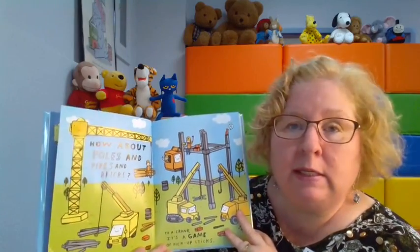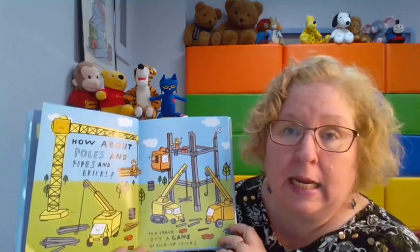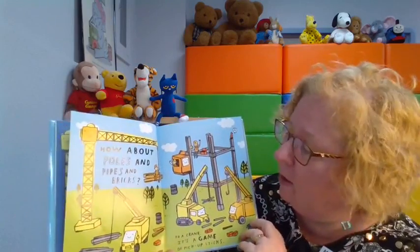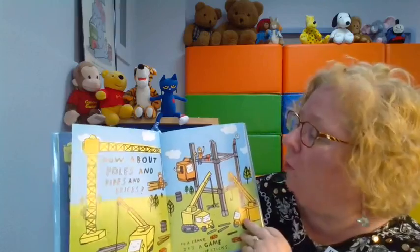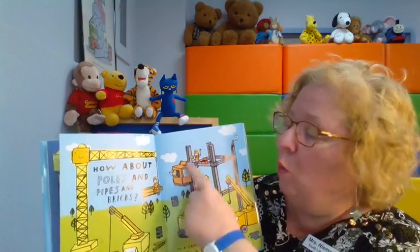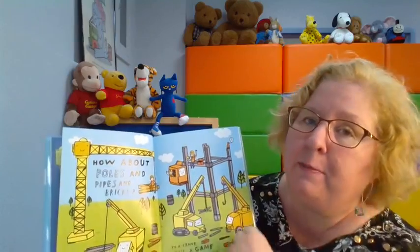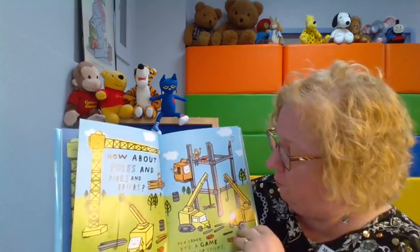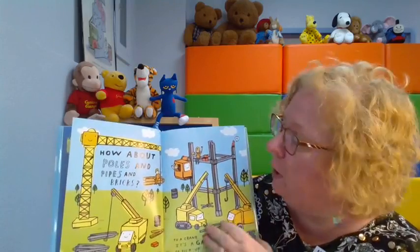How about poles and pipes and bricks? To a crane, it's a game of pickup sticks. Well, this is no problem for the big, heavy lifting crane. Here's some workers having the crane help them build a tall building. And here are some smaller cranes on the ground below.